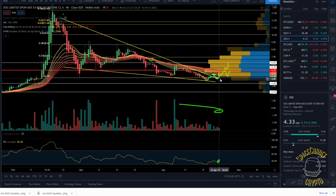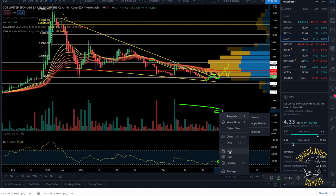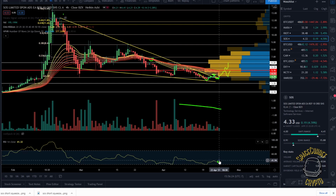We just have to see what Bitcoin's price action is tomorrow to see where SOS can go. But SOS is looking more bullish than Mara and Riot right now. It already had its consolidation phase, but now it is looking like it's moving on up. So that is very good to see for SOS. I know a lot of people have been holding SOS, wondering when it's going to go up. So this is looking like a good sign for it to actually complete its correction to move towards the upside.